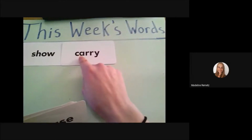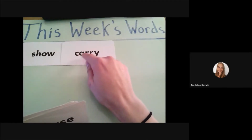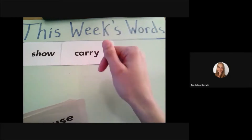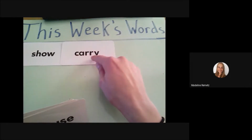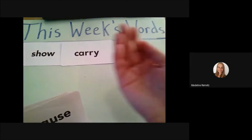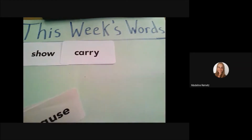When C and A come together, they make the k sound. K-ar. If that's not working, let me try and use Flippy Dolphin and flip up the sound. K-air. Carry. So when you are carrying something, you are holding it and bringing it along with you. I wonder what they're going to be carrying in our story of the week.